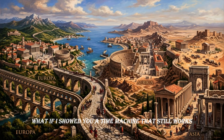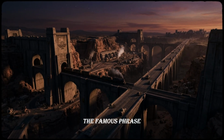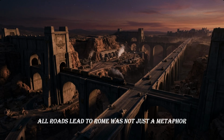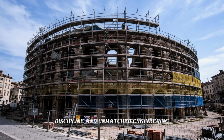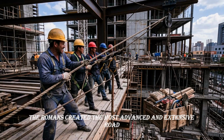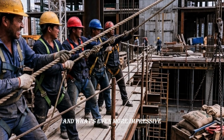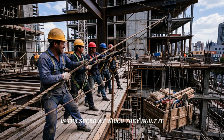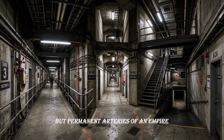What if I showed you a time machine that still works today? It's the Roman road. The famous phrase, "All roads lead to Rome," was not just a metaphor. It was a reality built with precision, discipline, and unmatched engineering. The Romans created the most advanced and extensive road network in the ancient world. And what's even more impressive is the speed at which they built it. These were not temporary paths, but permanent arteries of an empire.